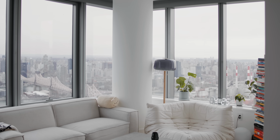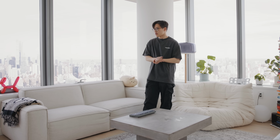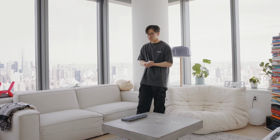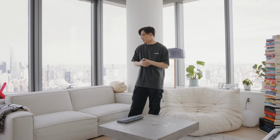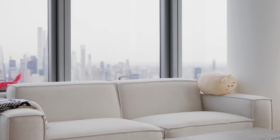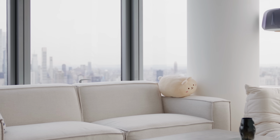Couch, I wanted a low couch because I've always had very basic living room couches, but I wanted this aesthetic to be bright and lighter colors. So I got this couch from, where did I get this couch from? Castlery maybe? Just some online store.